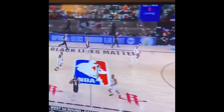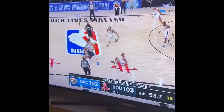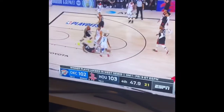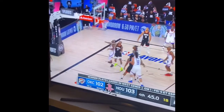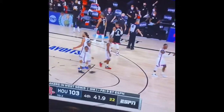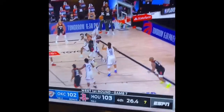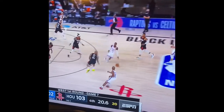Eric Gordon. That's not a foul. Oh, no! Everyone's falling right now. Everyone's just falling. Timeout. Westbrook missed again. Oh! Just tenths of a second. Chris Paul. We got Houston. Somehow it's done. CP3.